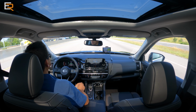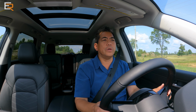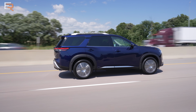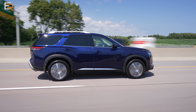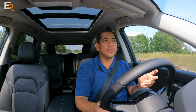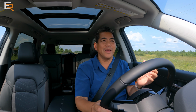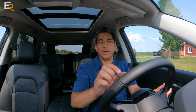Another thing they improved on this new version is the noise. We're doing over 100 kilometers an hour right now. There's minimal wind noise here. You have acoustic glass on the sides. They've increased the insulation, and even the carpet is thicker now. You put it all together, and it's a very, very nice sounding, or not sounding, cabin in here. You can easily have a conversation with someone or listen to music.